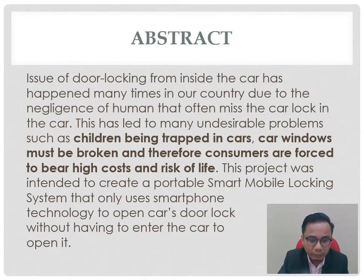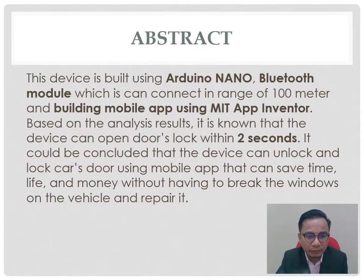This project was intended to create a portable smart mobile locking system that only uses smartphone technology to open the car door lock without having to enter the car to open it. This device is built using an Arduino Nano and a Bluetooth module, which can connect in a range of 100 meters, and the mobile app is built using MIT App Inventor.